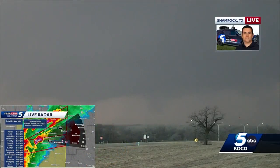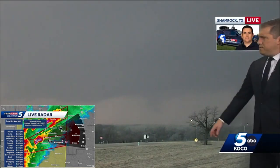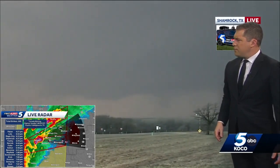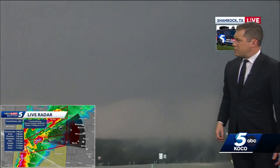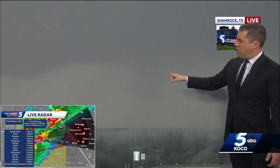Yeah, Damon, this is west of Shamrock, west of Leela, Texas, and there is a lowering in there. We do have a wall cloud that's in this area. It's just south of I-40 coming up this direction, but what we've been noticing is this particular lowering right in here has extended a little bit closer to the ground, just to the south of I-40.